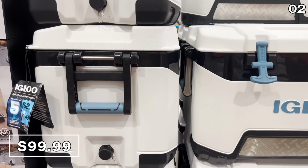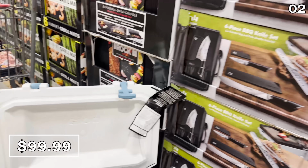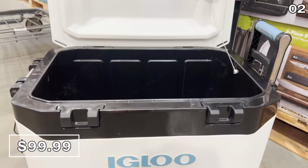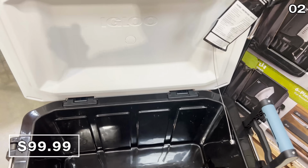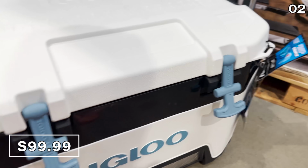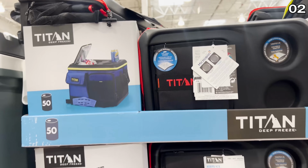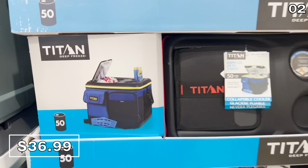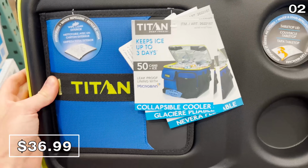Sticking with that cool theme for a moment, we find ourselves at point 2 and one of the coolest coolers I've ever seen. I know cool is cooler doesn't sound particularly articulate, but I had no better way to describe this igloo system at $100 with stainless steel accents and a 5-day cold retention. So if you're planning to get really lost on a road trip or contemplating a trip to a deserted island, you are covered.